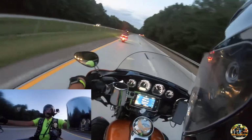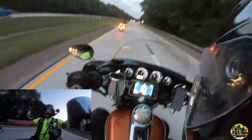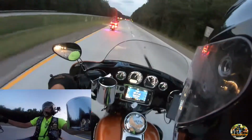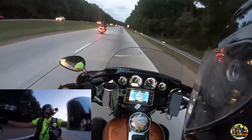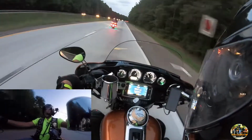There's another headset like this that plugs into the Harley stuff. It's $110. Come on. Compared to a plain Jane one, which is like $65, $70.